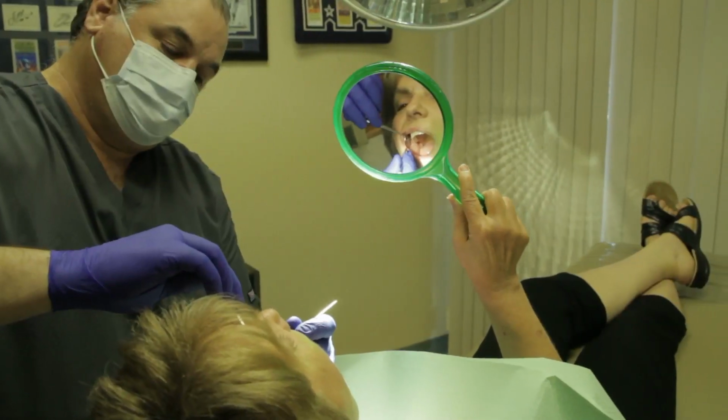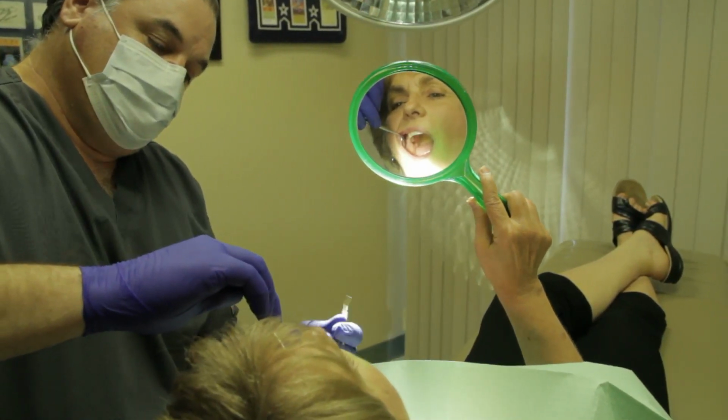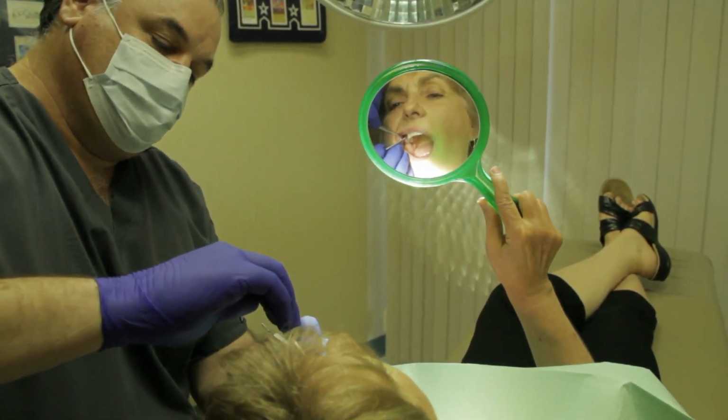Zirconia implants are great to restore full chewing function, full normal speech, another function that we don't often attribute to our teeth. For anyone who's missing teeth, who's looking to replace those teeth in a long-term or permanent fashion, zirconia implants are typically a great option.